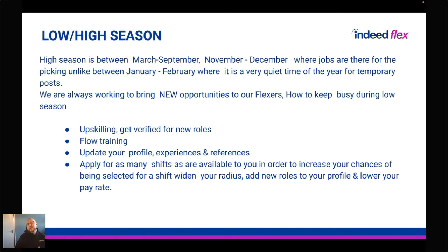The last thing I'd like to point out is throughout the year, you might find that we are entering low and high seasons. So, for example, we do have times in the year where we have an increase in work. So for example, the summer holidays, the Christmas time, and also leading up to Christmas itself. Whereas January, February tend to be a kind of a quieter time for us, especially for temporary roles, because there's not as much work available in those industries that we currently cover. That's both inside temporary platform working as well as in general platform working as well.